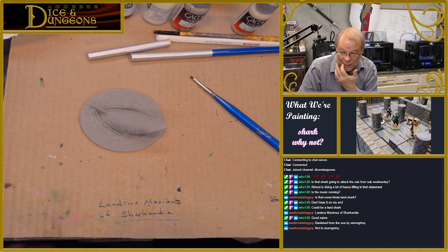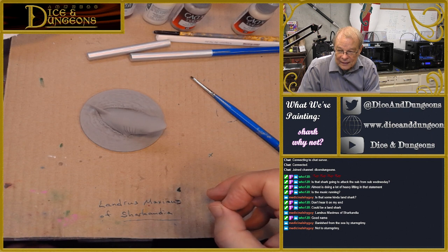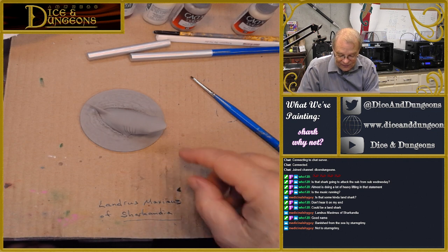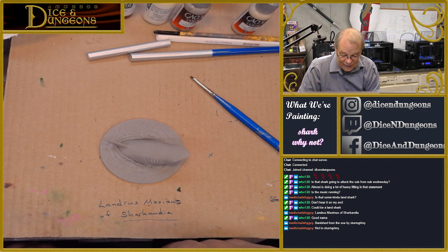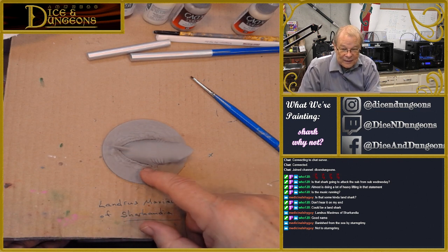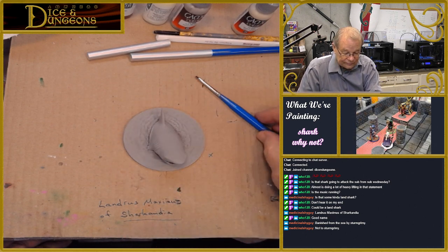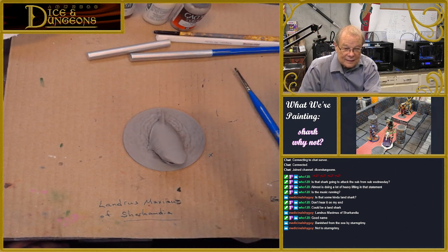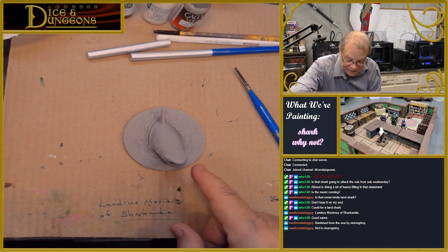Medicinal Shy Guy redeemed 10,000 of whatever those tokens are to name this Landris Maximus of Sharkandia. And now it's going to be a land shark. So this down here is going to be like dirt and grass and stuff. That'll be interesting. Let's see. I'm going to use this color, the one that's in this bottle, to paint underneath.